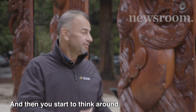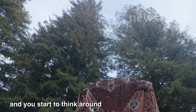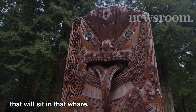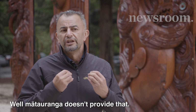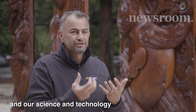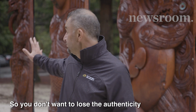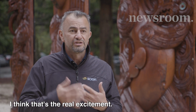And then you start to think around these carvings that are based here, and you start to think around, well, we're going to use 3D printing to provide a replica of Tū Te Ata that will sit in that whare. Well, mātauranga doesn't provide that. Mātauranga provides the intricacies and the detail and the knowledge, and our science and technology brings that together. So you don't want to lose the authenticity, but bringing that together, I think that's the real excitement.